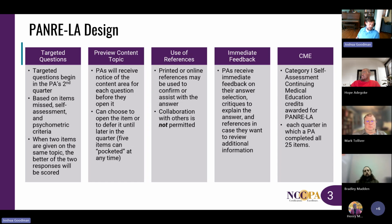You're allowed to use references on PANRE-LA. You can't use people. We do ask them, and we have some prohibitions on how you might use AI. We ask them to use an AI using keywords is fine. PAs use Open Evidence, which is an AI chatbot, all the time in practice. I like that those resources are available for my medical clinician. I want them to have the best information available, but I want them to use it the way they would in clinic. They wouldn't cut and paste a vignette and the answer options into that. They would use keywords, they would use features, they would use lab findings and say, given these things, help me think through this question.